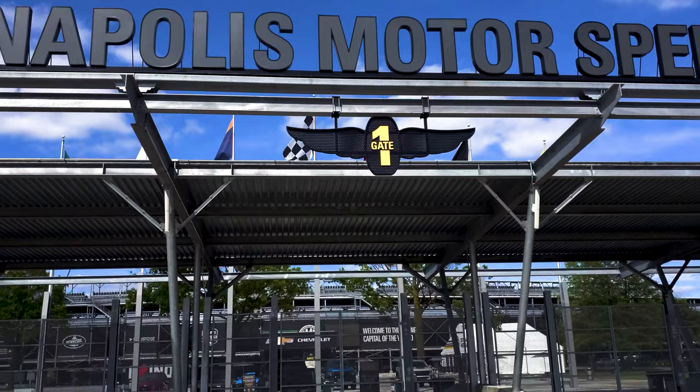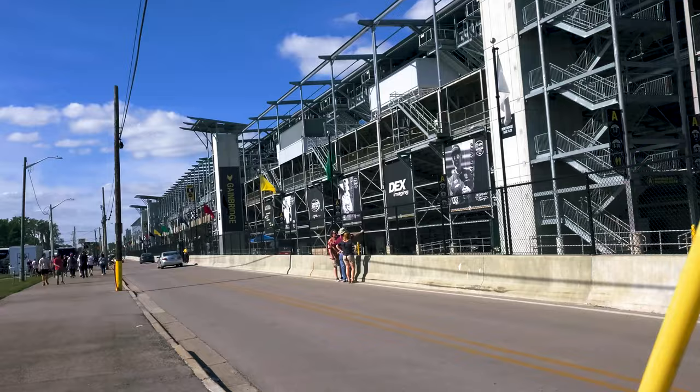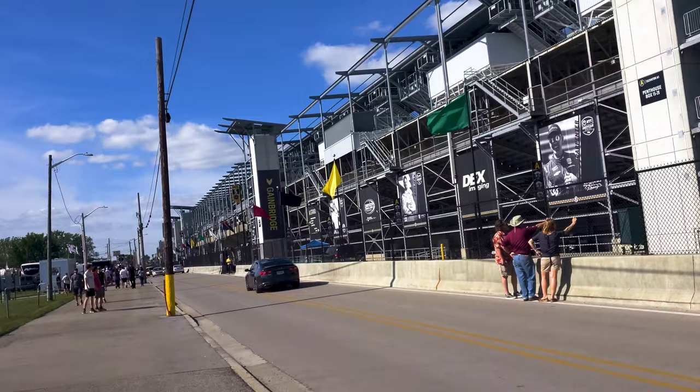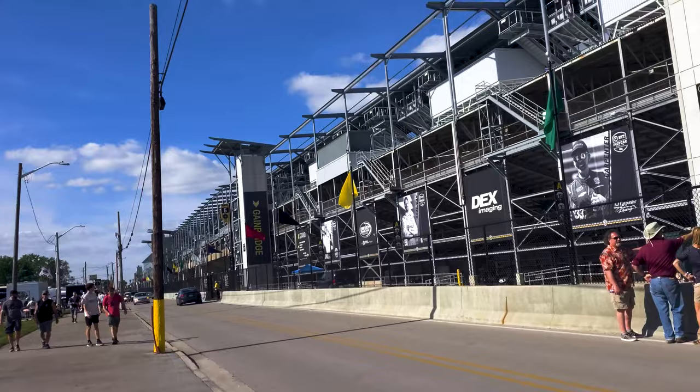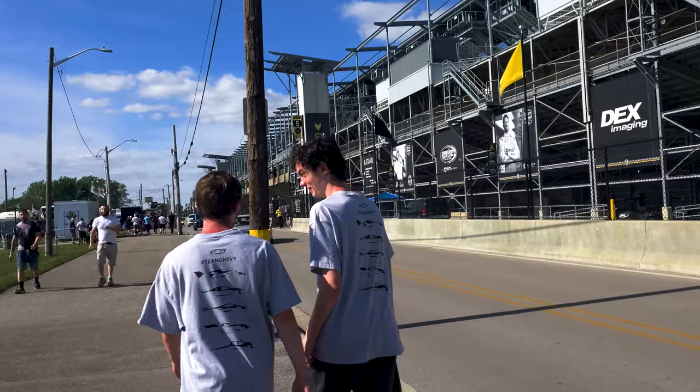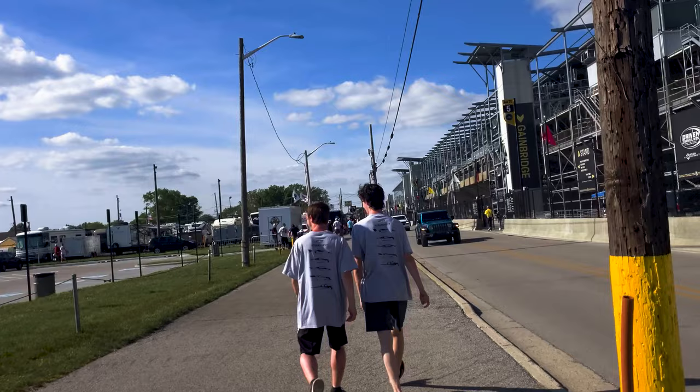Alright, y'all. We are coming to an end of pre-race day, mainly because my battery is about to die. But also, we've seen everything that we want to see. Right now, we are walking down the lane inside the Indianapolis Motor Speedway. And this is where we are gonna go tomorrow to get to our seats. And it's like an RV park out here. People camp and travel from all over the world.